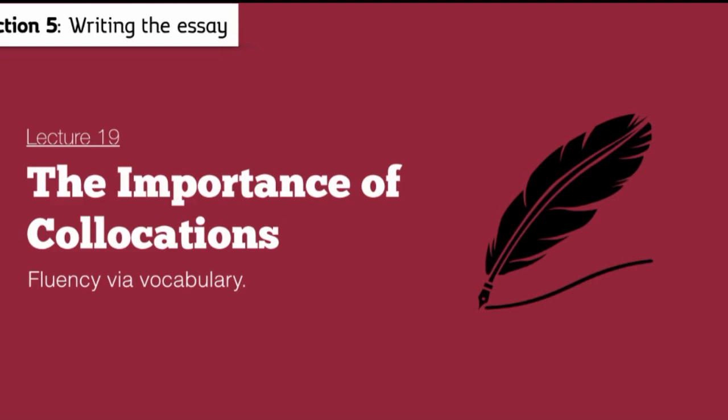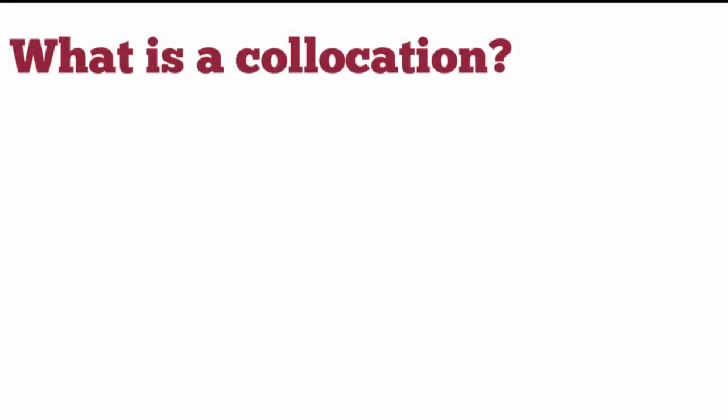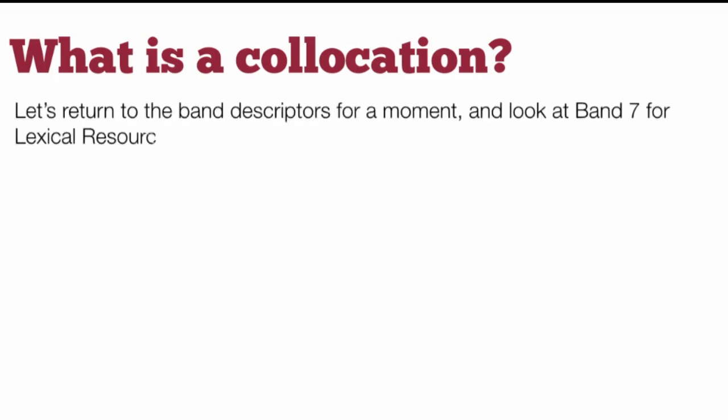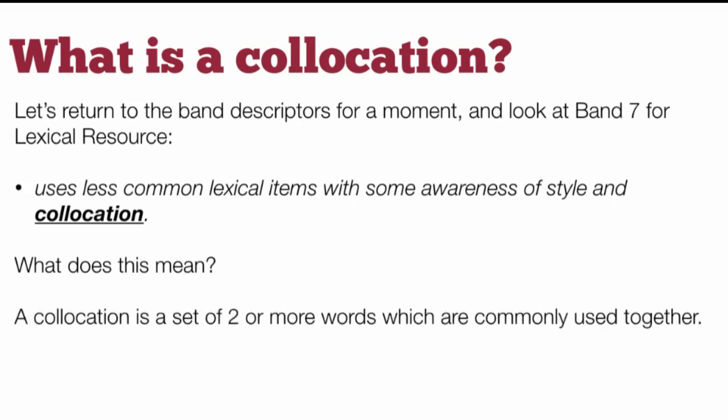Here, fluency via vocabulary. So let's get started by asking ourselves, what is a collocation? Well, let's return for a moment to the band descriptors and look at band 7 for lexical resource. In this category, we have: uses less common lexical items with some awareness of style and collocation. There's that word, collocation. But what does it really mean? Well, a collocation is a set of two or more words which are commonly used together. As simple as that. The hard thing is working out which words collocate with other words.